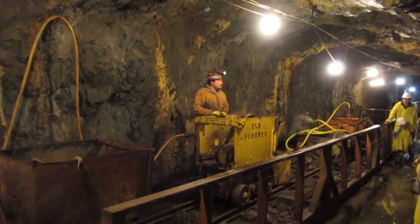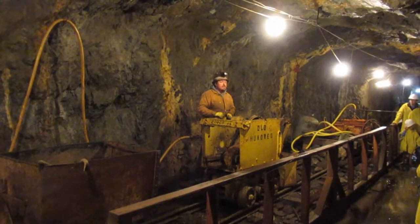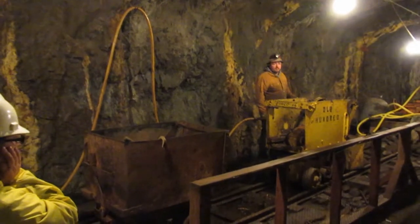It is one of the more dangerous pieces of equipment to run in a hard rock mine. You'll kind of see why I'm going to run it. It is loud like the drills, though. Might want to cover your ears. Cover your ears. There you go.